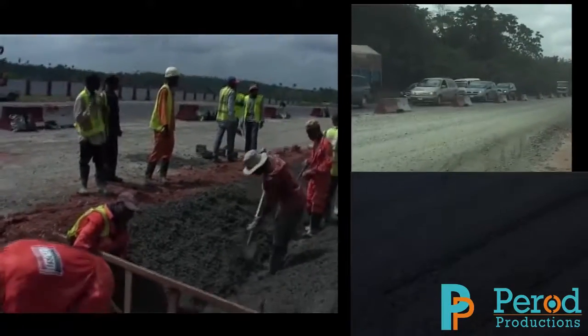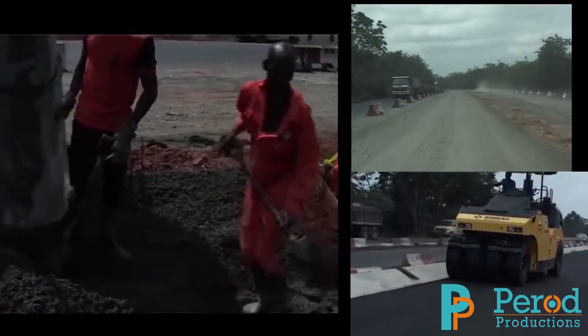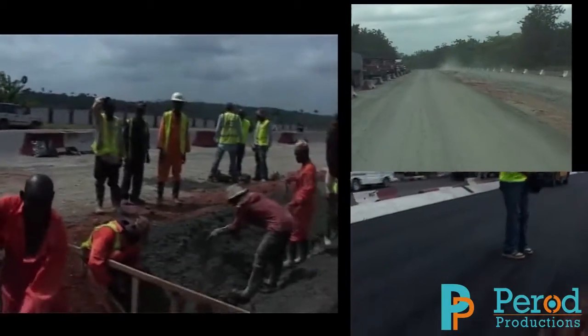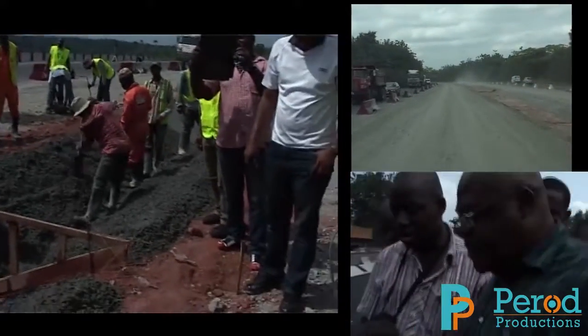The concrete is mixed from the contractor's yard, and then loaded in a batch here, and then taken to site to pour. Once this batch finishes, we will go and load again, and then the construction work will continue.